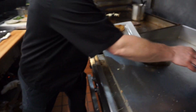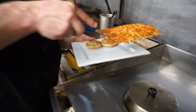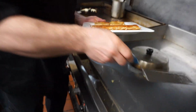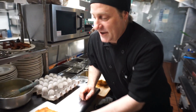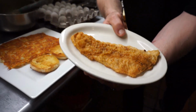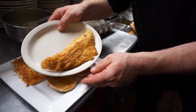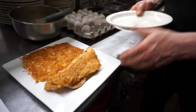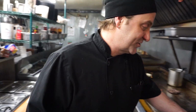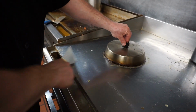All right, we're gonna get our plate going. We got our English muffin. We got an awesome Shoreline crispy hash brown. Look at that, amazing. And I'm gonna grab the walleye over here. There's our pan fried walleye with our homemade pan fry crumbs. Just like that, we're gonna put the egg on top of there, and then we're gonna put some hollandaise sauce on top of that. Just awesome, creamy, tasty.